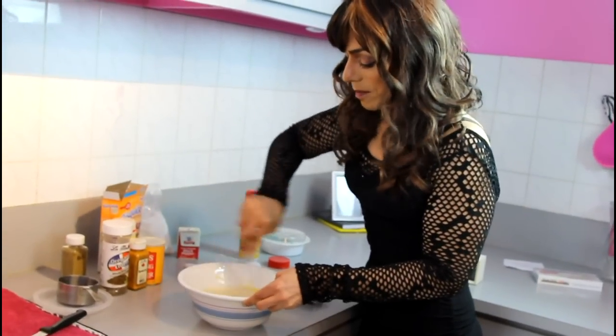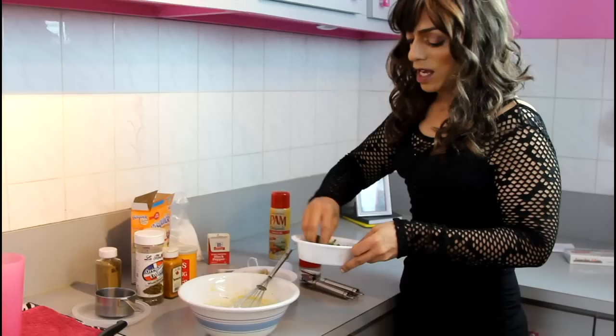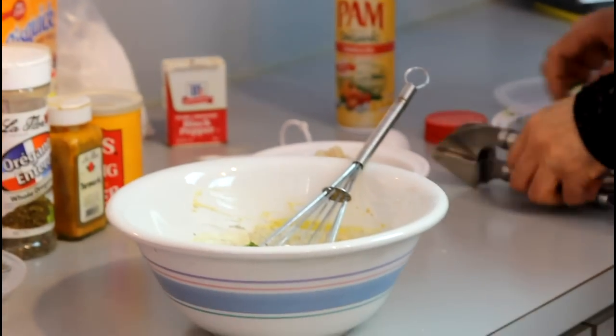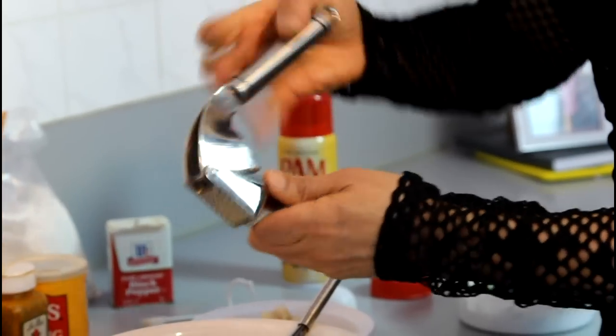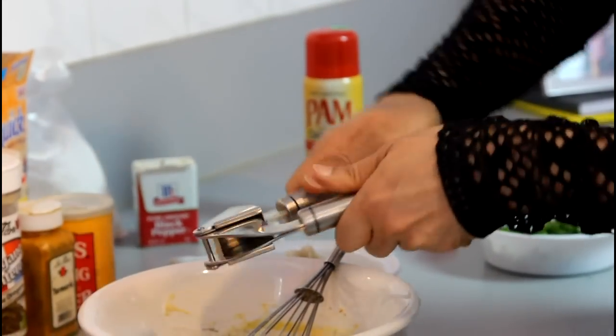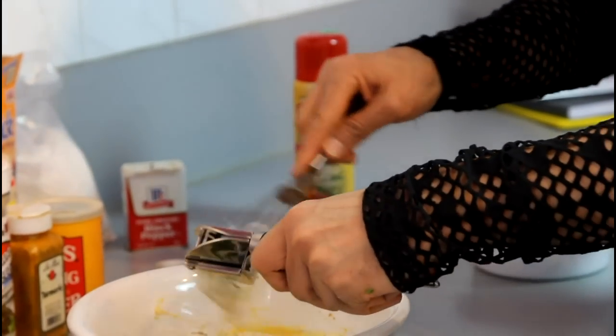So we mix that up. That's nice. We're gonna use like 2 teaspoons of the cilantro. And we're gonna take the garlic. This is so cool. You just use the garlic presser, and the garlic comes out there. Very cool.